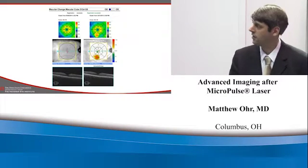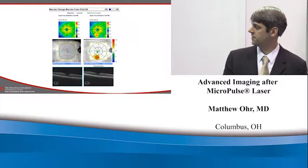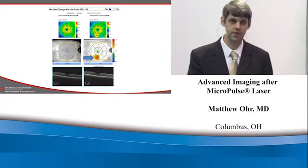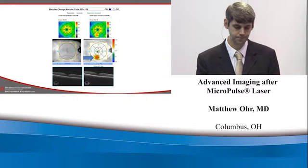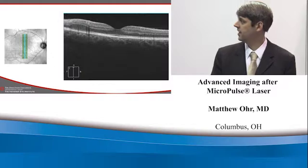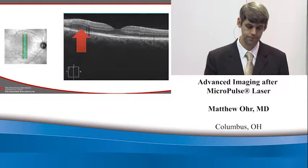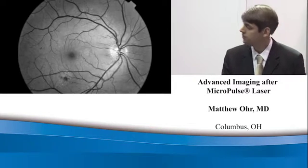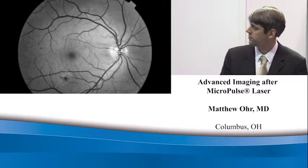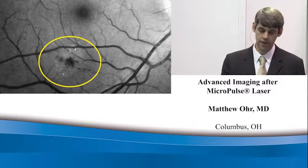Comparatively, in his macular change analysis, from the last visit to this visit, there had been a significant increase in the amount of edema that was in his retina at this point. On OCT, on the raster scan, again, you can see where this edema is represented here. So when we focus down on this area of edema, this is where all of the action was for him.